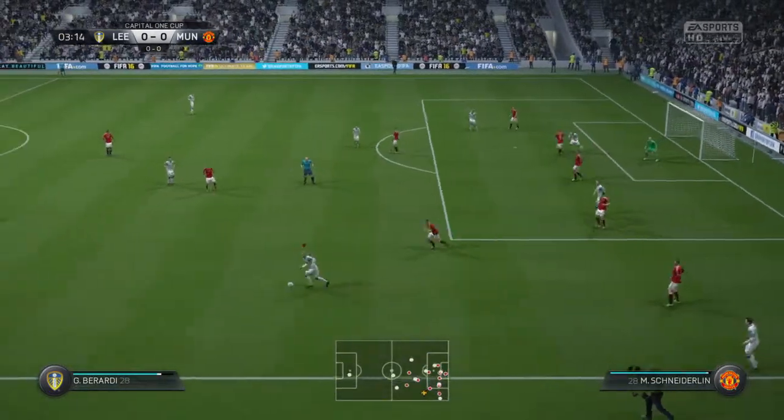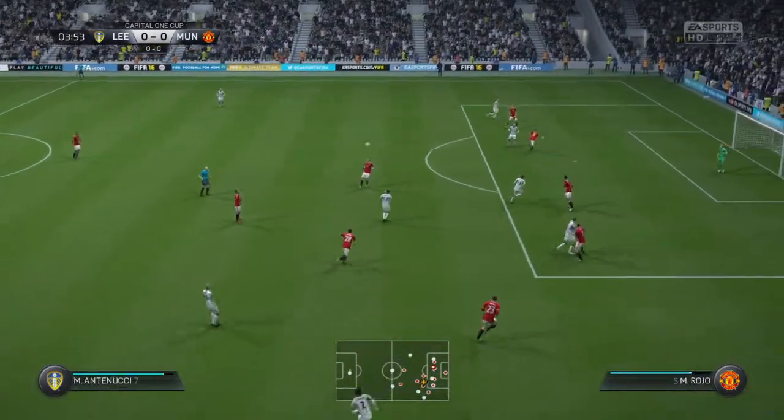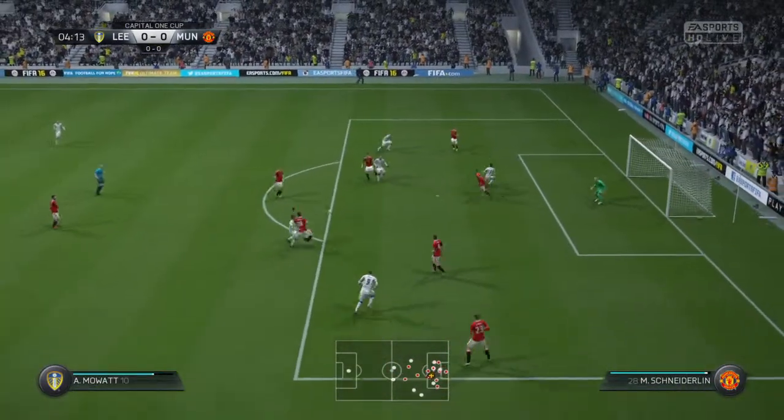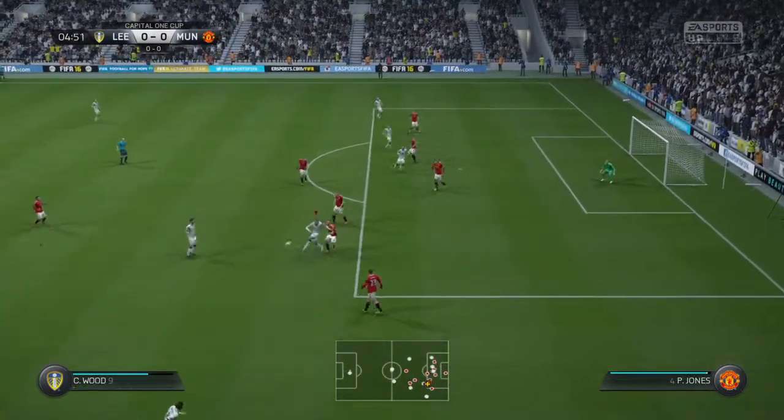Victor Valdez starts in goal. Chris Smalling starts with Phil Jones in central defence. Bastian Schweinsteiger plays with Juan Mata in central midfield. And it's rounded off the team with these two strikers.